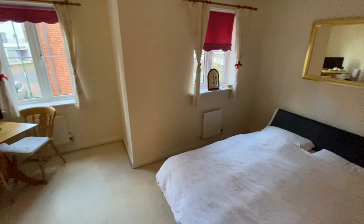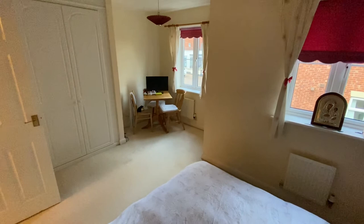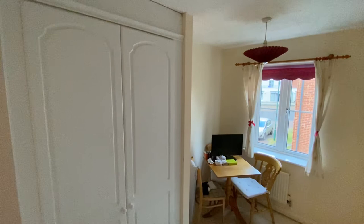Moving on, we'll then have a look at the bedroom. Nice and neutrally decorated, as with the rest of the property. Plenty of space for a double bed, as well as a variety of items of freestanding bedroom furniture. Plenty of room for drawers or a dressing table. On top of that, we also have a useful fitted wardrobe with double doors too.